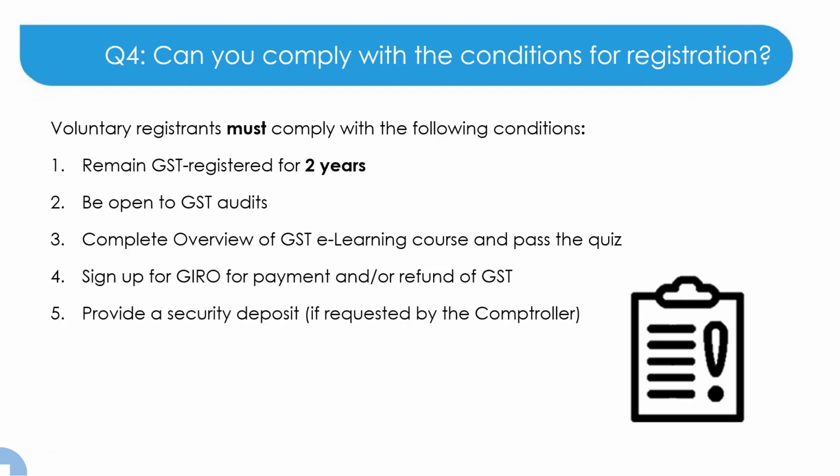The final question you should think about is, can you comply with the conditions for registration? There are additional requirements for voluntary GST registrants. As a voluntary GST registrant, you must remain GST registered for 2 years. You cannot deregister unless the business has ceased. Therefore, you should assess the costs and benefits over a 2-year period before making the decision to register for GST. At any point in time during the GST registration, IRAS may conduct audits on your business and request for information. You must be ready for GST audits.